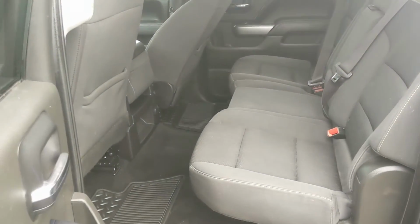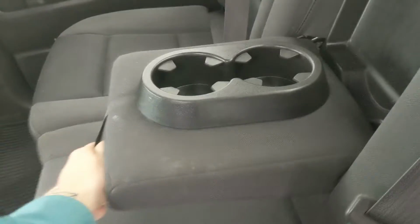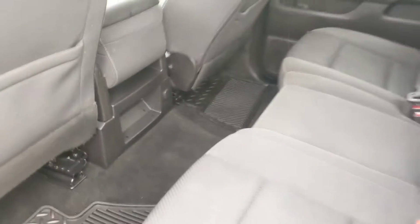First, looking into the back seat, where you have spacious seating for three that can be lifted up and out of the way to accommodate any other cargo. And then in the middle, you have two fold-out cup holders and armrest, as well as a 12-volt power outlet down there in the middle.